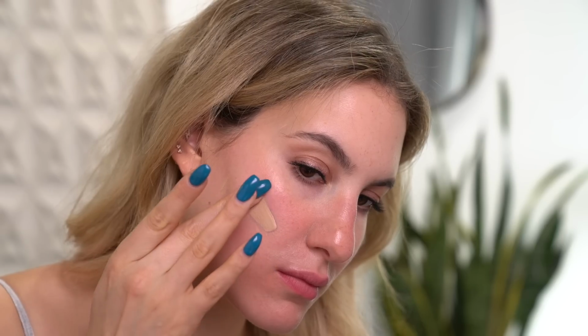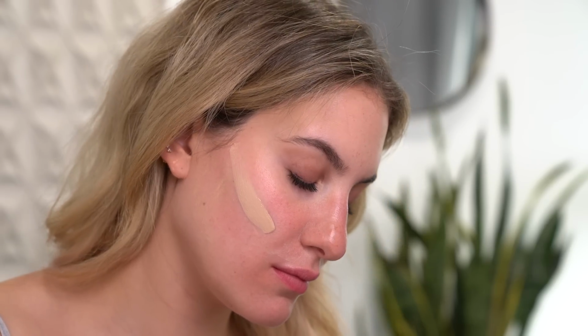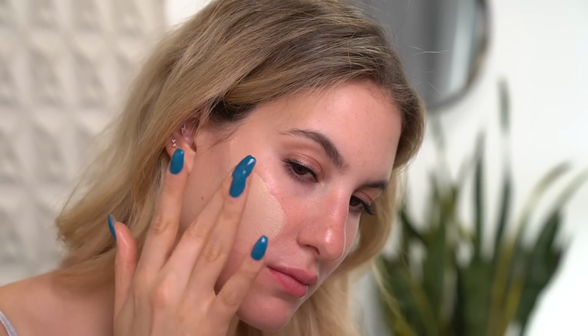So I think the key to getting a really lightweight look that's not cakey with full coverage foundations is going in with a very small amount of product and also using a beauty blender. I do find that when I use a beauty blender with a full coverage foundation, it will make it look so much lighter on the skin, but it will still keep the coverage there. So that is something that I do really like about the Forever foundation. I'm able to use a very small amount, but that small amount goes a very long way, and I'm able to get a lot of impact with it.